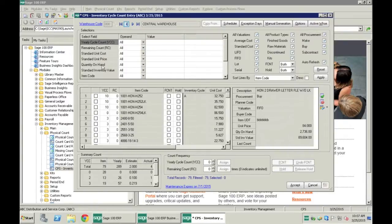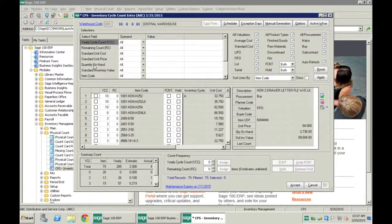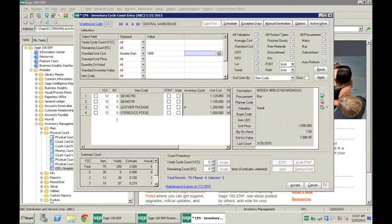To perform the updates in the system, you could use the filtering portion of it using all of these checkboxes. The grid is really flexible. You can filter by the column, and you can click on the header of the grid column to sort the data. If I want to quickly assign items into the cycle count, I could go into, let's say, unit cost, and say is greater than $1,000, for instance, and I hit enter. The data gets refreshed automatically.